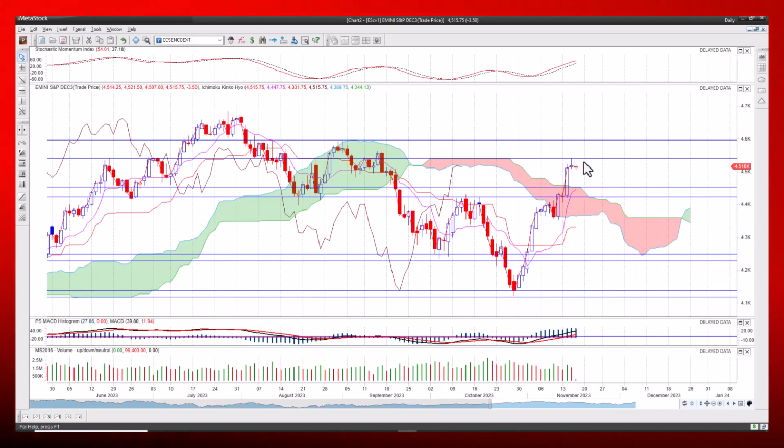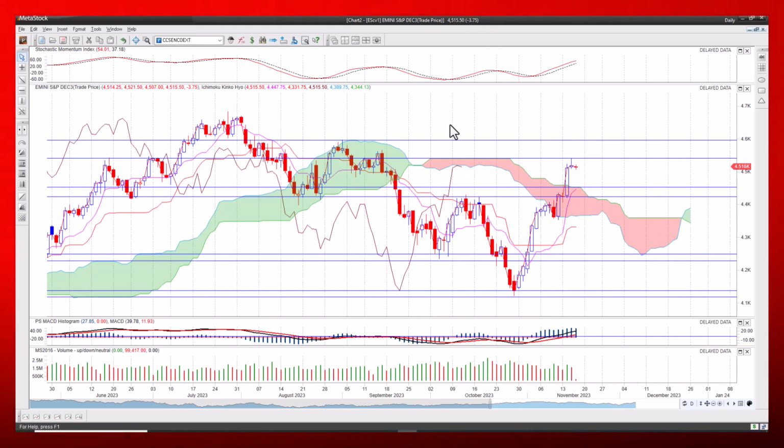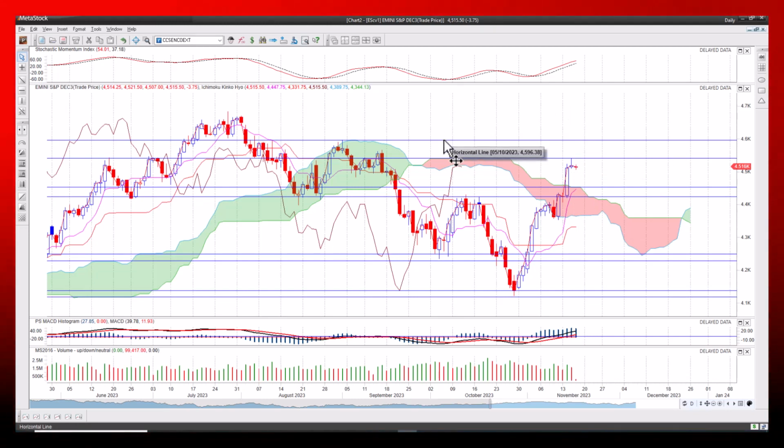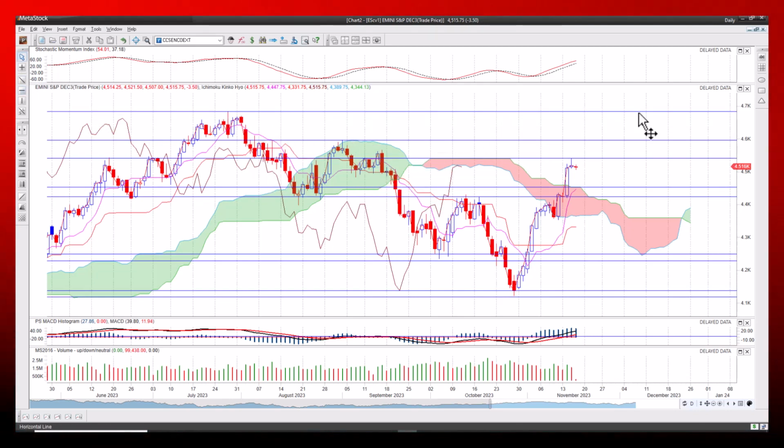If this resistance level holds, if we make another attempt of breaking past there, then it activates the upside target there at 4596, the old cloud chart resistance level, and then the ultimate high there is that one there. So it'll be interesting to see if we're going to get there by January, second, third week of January, in terms of year-end rally.